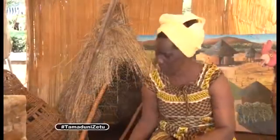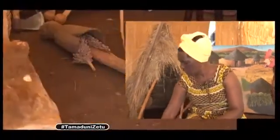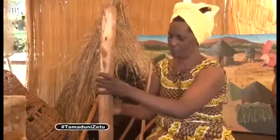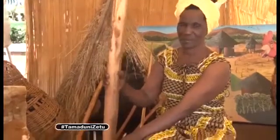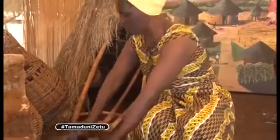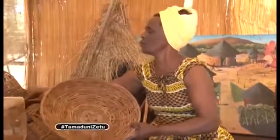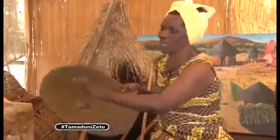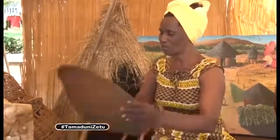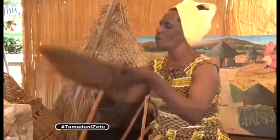And the woman would beat the grains from here and then further process using the pestle and the mortar. And the action was this. And then the grain would be processed using a winnowing tray, and the winnowing tray was smeared using cow dung. And then it would be up, down, and then if there was no wind, you could even improvise by blowing.